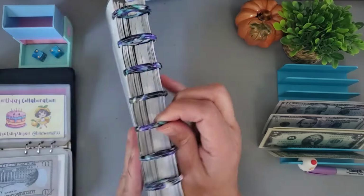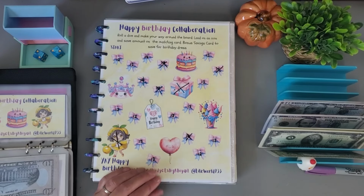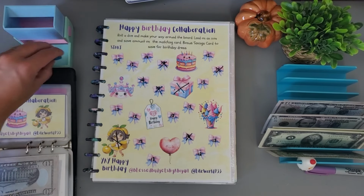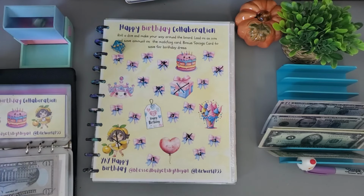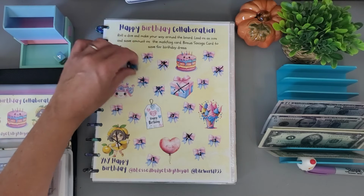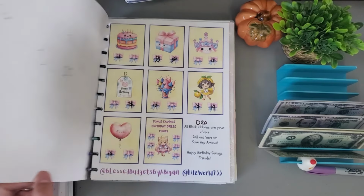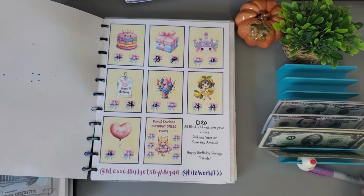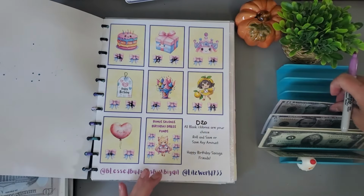All right, on this one, it is from Blessed Budgets by Abigail and Liz World 733. I'm not for sure where I ended. I think I ended right here. So let's go to the start. 4. 1, 2, 3, 4. And so let's go to the cake section. And we are timesing these times 10 too. So let's do this 2, and that's going to be $20.